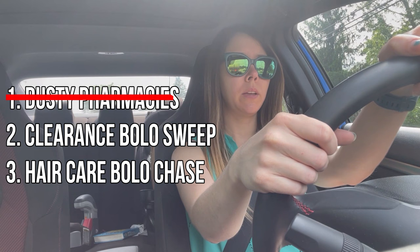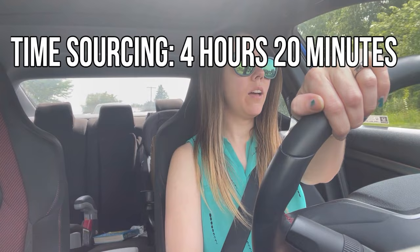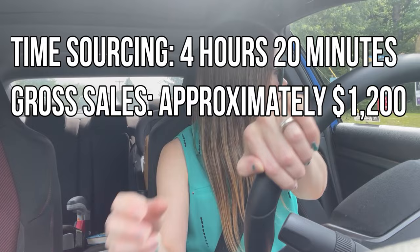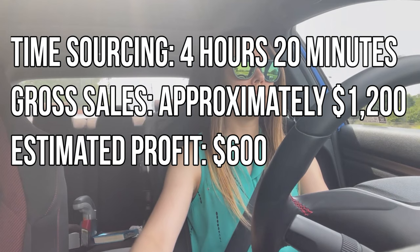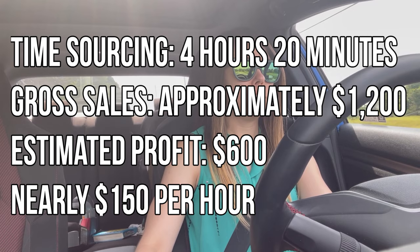I set out hoping to find some dusty old pharmacies to show you, failed, but still managed to find plenty of profit, just not in the way I had hoped. In a little over 4 hours of sourcing, I was able to find products that should sell for at least $1,200. My profit margin is usually around 50%, so if we apply that here, I should make about $600 profit. If we don't include the time it takes to pack and ship, which honestly isn't that long, that's about $150 an hour, which is better than any job my marketing degree would have gotten me. Not to mention the absolute joy a good sourcing trip brings me. It's got me singing in the car the whole way home.